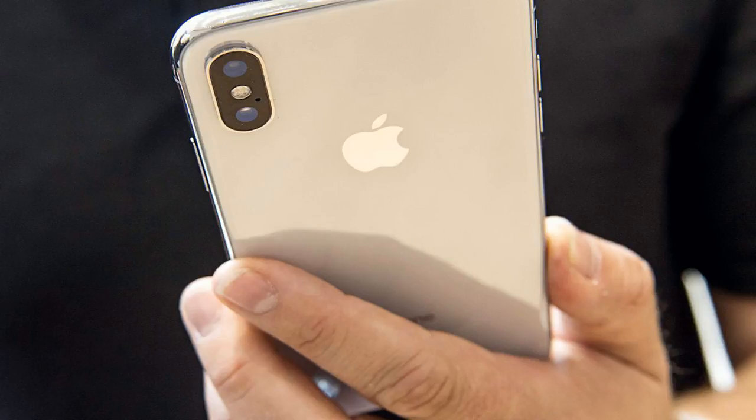Control Center. By now you must have realized that Control Center no longer lives at the bottom of the screen. A swipe downwards from the upper right side or ear of the screen will open it up. Notifications, meanwhile, reside in the left ear. Swipe down from the left to access them.